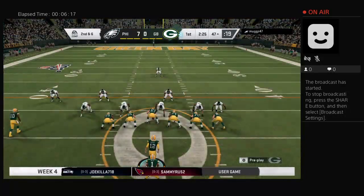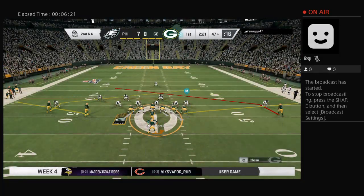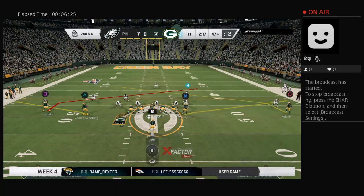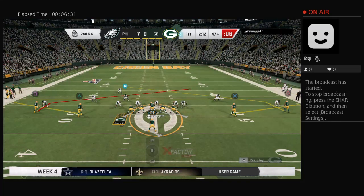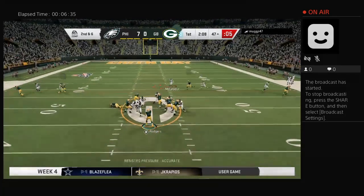Mike. Green 18. Mike. Here we go. Showing up. Shift. Go to 50. Hey, you block over here. Check 50. White left. Check 53. To throw on 2nd and 6.